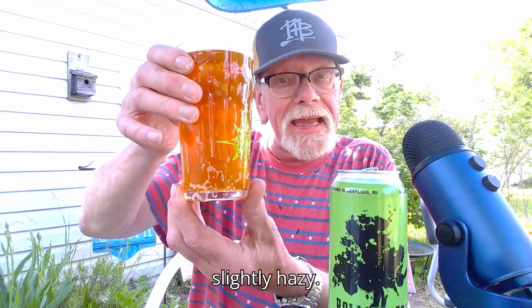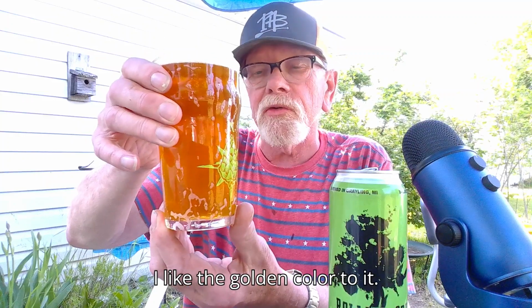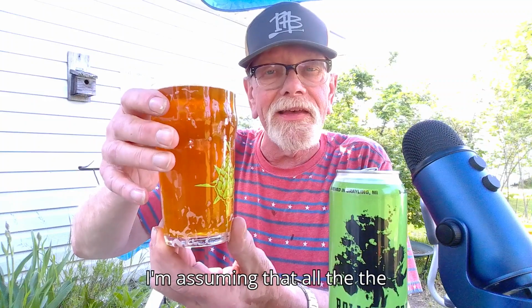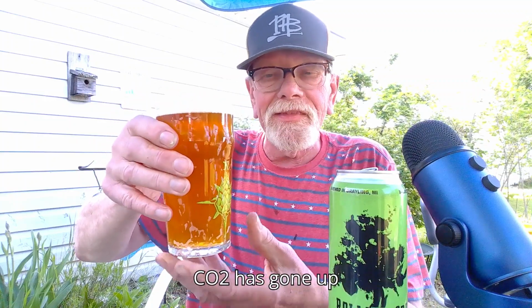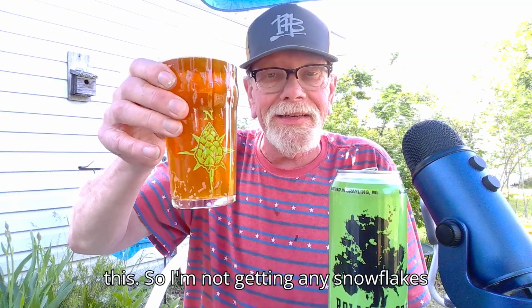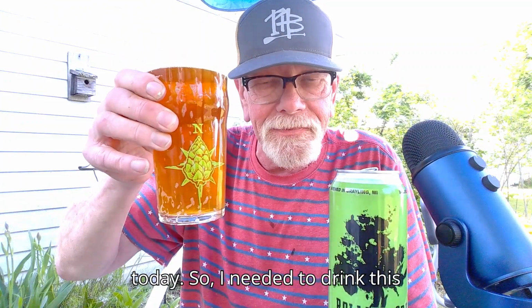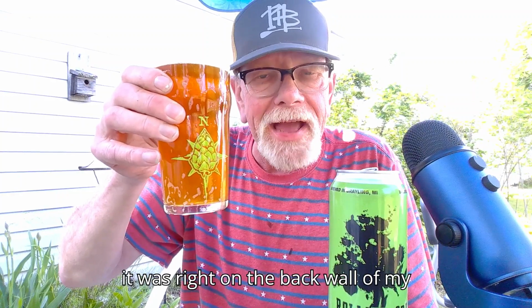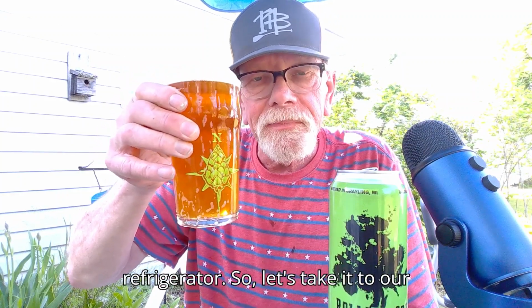It's slightly hazy. I like the golden color to it. I'm not getting any bubbles because I'm assuming that all the CO2 is gone, so I'm not getting any snowflakes today. I needed to drink this a long time ago, and I'm like, oh my God, it was right on the back wall of my refrigerator. So let's take it to our nose.